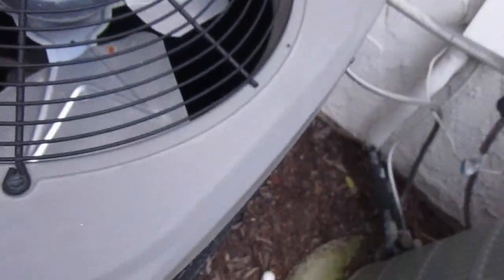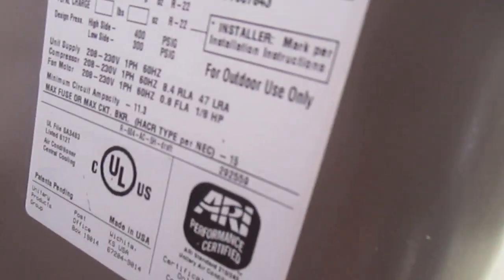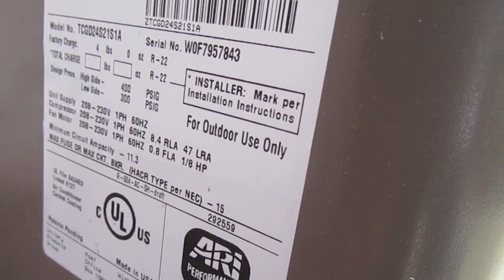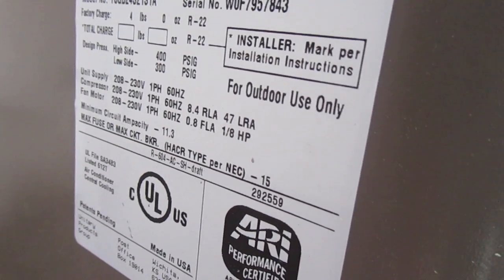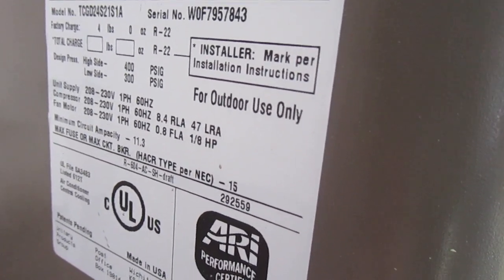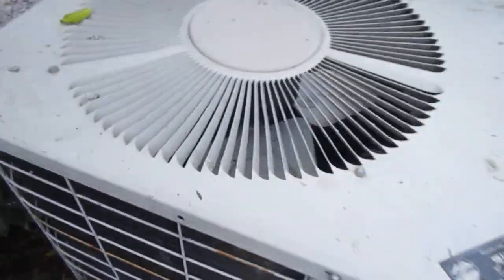This one has a metal top, and here's a York. It's got a rotary compressor. See, this one is from 2007, looks like, and it is a 2 ton. And then over here is a Day and Night right there.